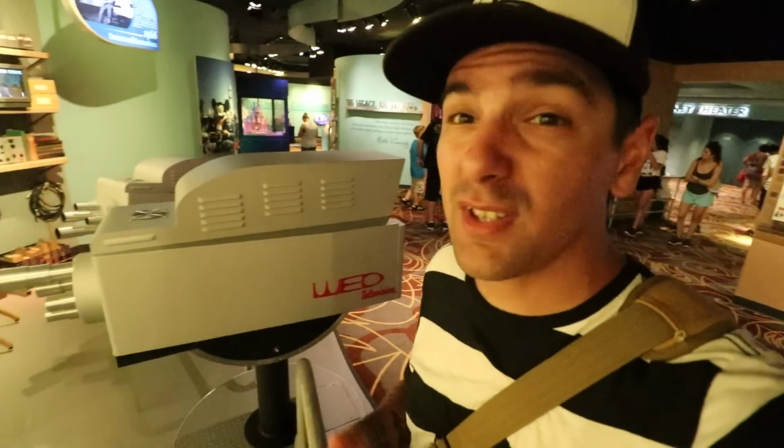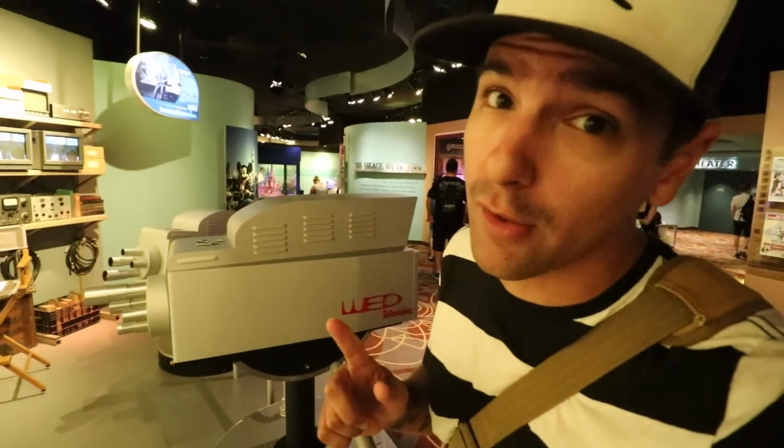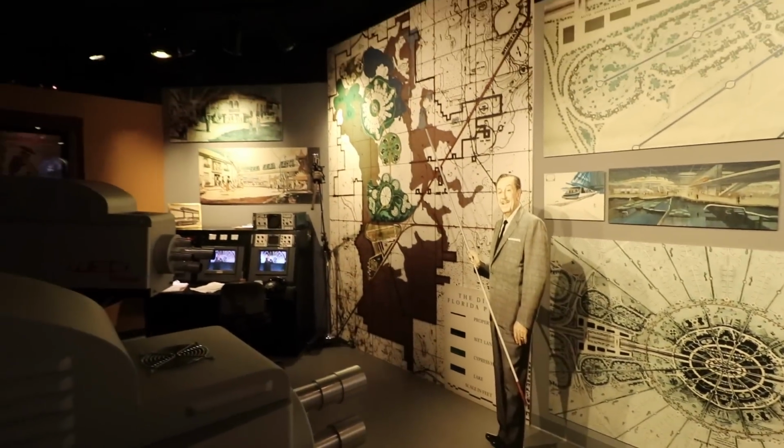That part of Walt's dreams really didn't come true, but that was one dream that they really couldn't have pulled off without Walt himself. I often wonder what the world would be like if Walt Disney had lived to build his cities of the future, huh?